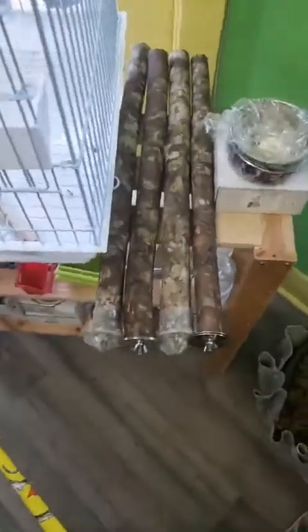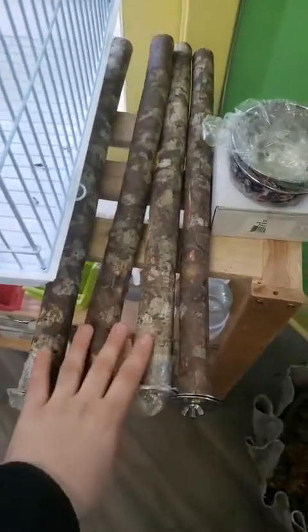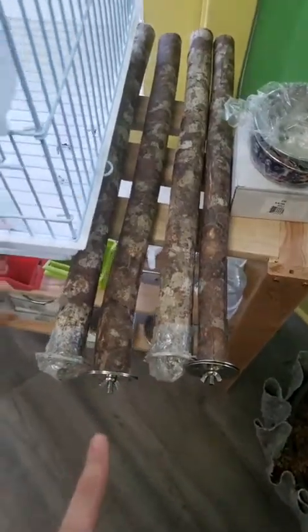So this is really nice for the bigger birds like the grays, Amazons, macaws. They would really like this, but I can 100% see some conure owners enjoying this perch as well, just because of how big it is. A lot of people with conures have big cages, and if your cage can support something heavy like that, that's a good one.